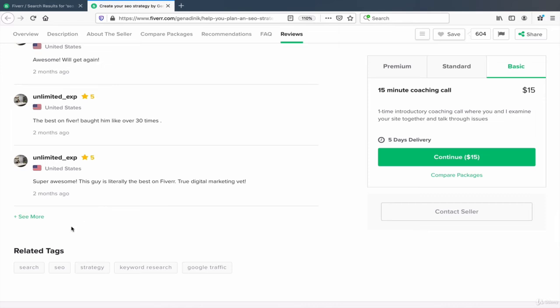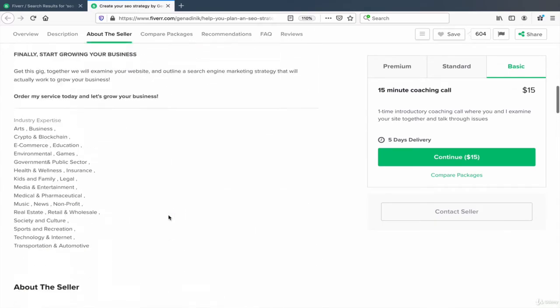And when you get to the bottom here, you see that there's a part of this page called related tags. That's another source of keywords for your SEO that you can use on your gig. Like for example, Google traffic, keyword research, those will all be relevant for this gig.